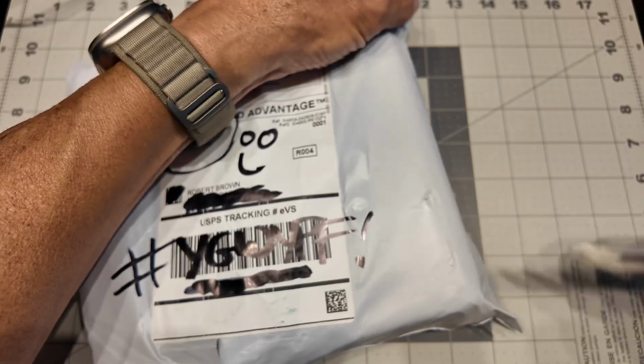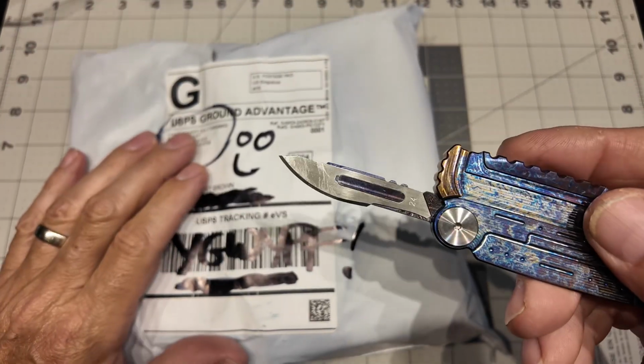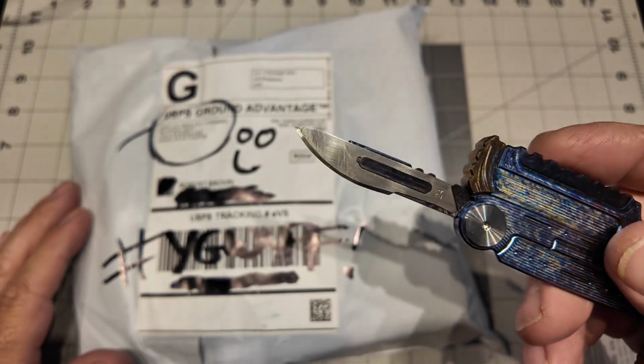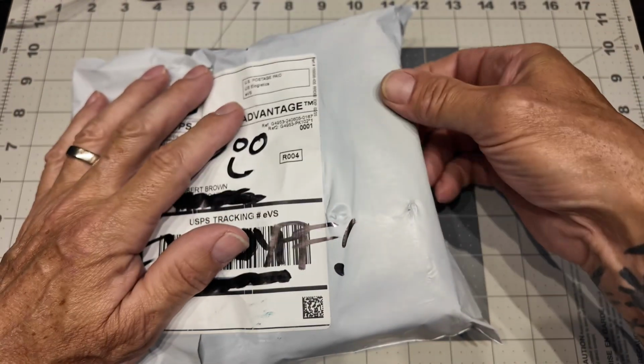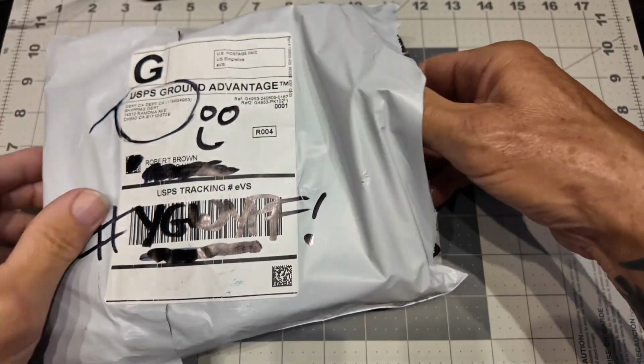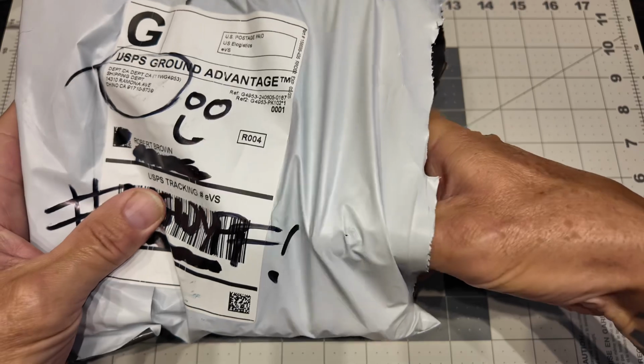And believe it or not, I've been using this scalpel, so you can see that, and it is dull. It's ready to get changed. It barely cut through this plastic. Just so anybody who's considering scalpel as a knife option.